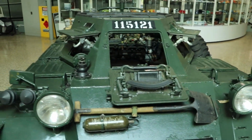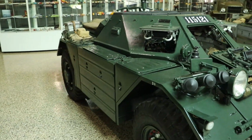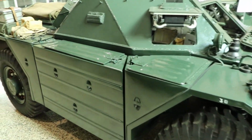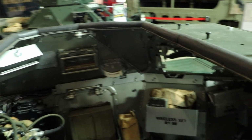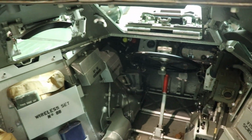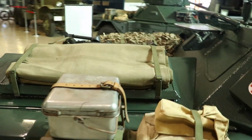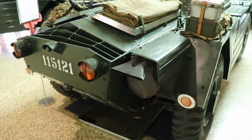Here is a closer look at the open top model. And a better look inside the crew compartment, which appears to be in an almost pristine condition. Ferrets were used in numerous conflicts after World War II, including the Cyprus and Malayan emergencies all the way to Ukraine in more recent times, if sources are correct.